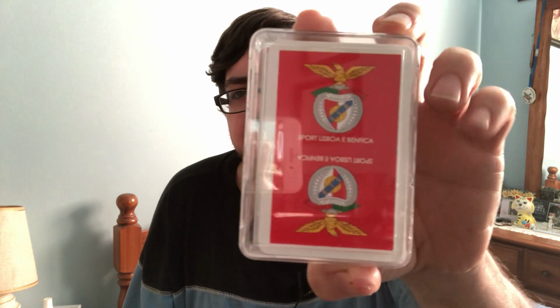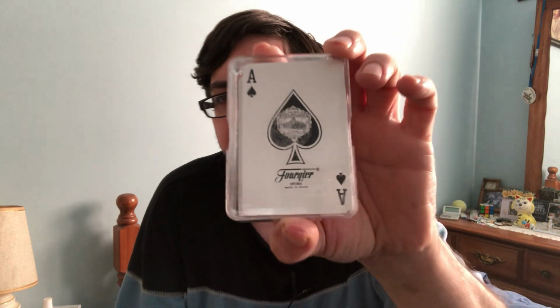And then I got some stuff on eBay. First of all, it is a little deck of cards for Sport Lisboa e Benfica, one of the top 3 football clubs in Portugal. It's by Fournier. I wasn't sure who printed it, so I was very happy to see that. A decent quality, fairly standard deck.